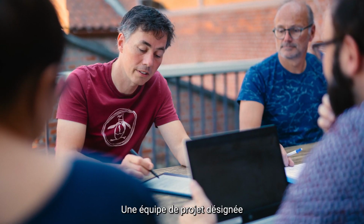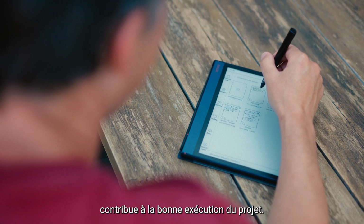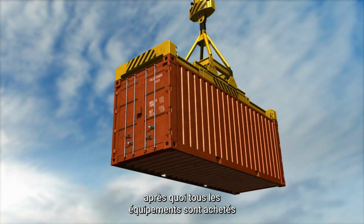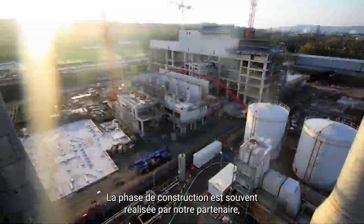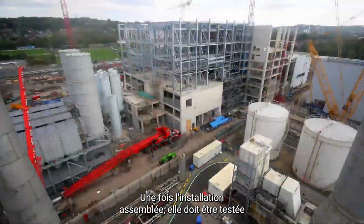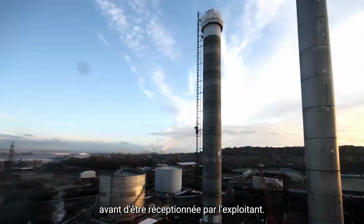An appointed project team supports the successful execution of the project. The engineering phase then starts, after which all equipment is purchased and shipped to the project site. The erection phase is often carried out by our partner, but assisted by us. Once the plant is assembled, it has to be tested before being handed over to the operator.